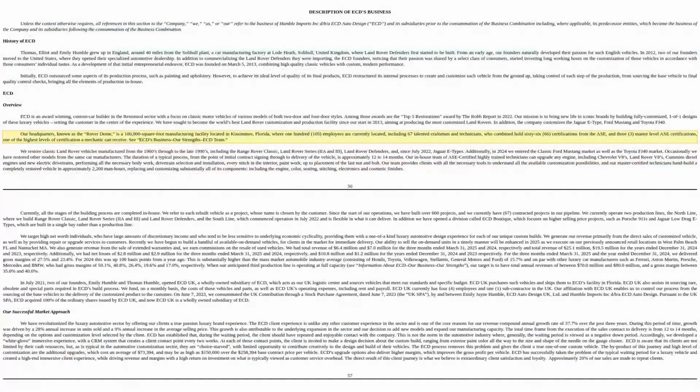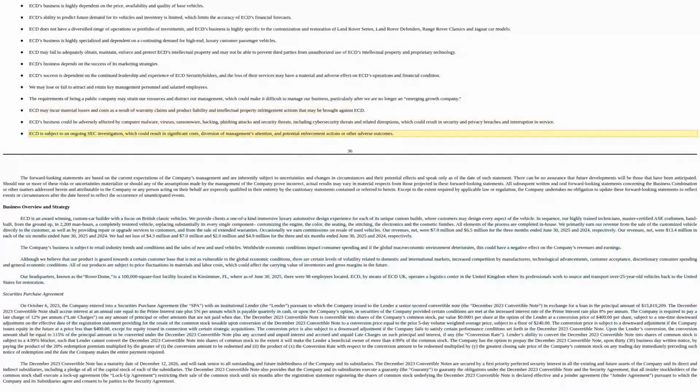Here is a major risk factor. They are under an SEC investigation related to the restatement of their financial statements and auditor changes. This is serious stuff. It can lead to hefty fines and distract management from running the business.